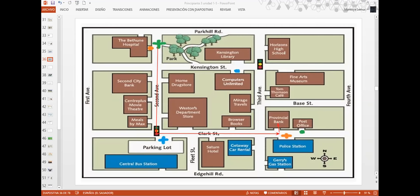Another route? Yes. Go down Second Avenue. Turn left on Kensington Street. Turn right on Third Avenue. Turn left on Clark Street. It's on the left, across from the police station. Perfect. Okay. Very good. Any question with this? No.